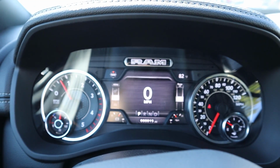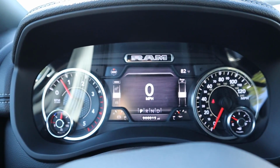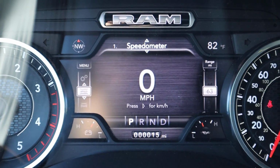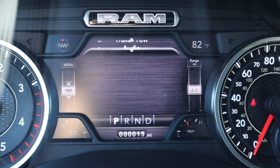So here is our center screen. Sorry about the glare, but on the left side you can see the RPMs. On the right side you can see the speed, and then there's that little screen that you can configure through a couple different menus right there. So you can see that there is a couple different menus that you can scroll through, so it gives you different bits of information on the truck. This is pretty standard. They have it across the board on the 19s.